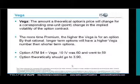And you have to be very careful for that because of bullet point number 2. Options have more time premium, the higher the Vega is for each option. So as I go further out in time, Vega becomes a very large number. Now, by this definition, if I have a $4 option and Vega is 10, and IV was at 60, which is very possible in this marketplace, and it went to 59, we should actually see our option lose 10 cents.